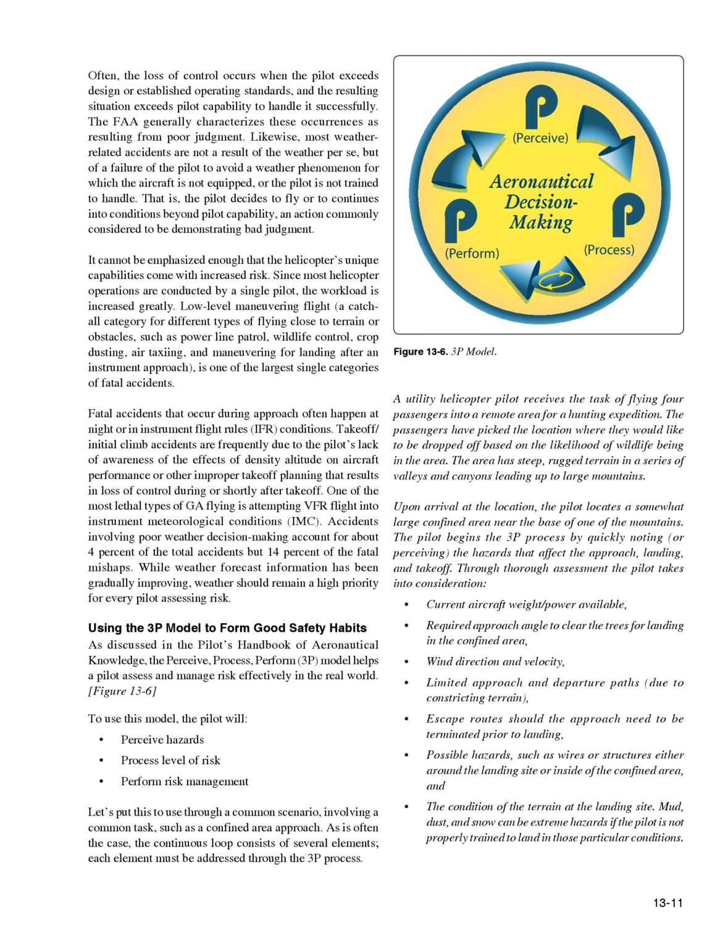Takeoff/initial climb accidents are frequently due to the pilot's lack of awareness of the effects of density altitude on aircraft performance or other improper takeoff planning that results in loss of control during or shortly after takeoff. One of the most lethal types of GA flying is attempting VFR flight into instrument meteorological conditions, IMC. Accidents involving poor weather decision-making account for about 4% of the total accidents but 14% of the fatal mishaps. While weather forecast information has been gradually improving, weather should remain a high priority for every pilot assessing risk.